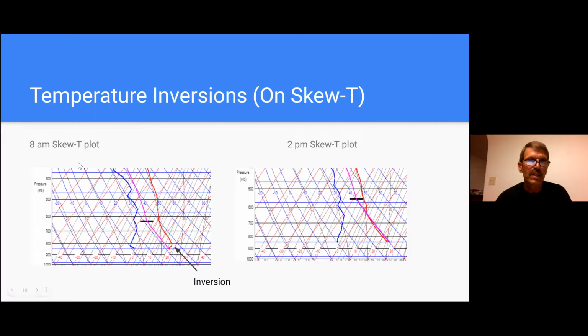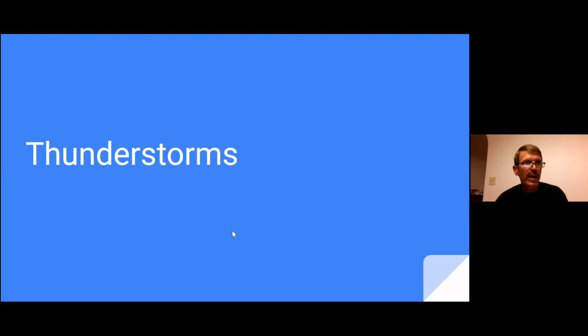And this is an actual screenshot that I took a few days ago. Then as the day went on, four hours later, that inversion was gone. And that's very often the case, that you're going to have this low-level inversion. Okay, so that's just a brief talk about the atmosphere and stability and such.